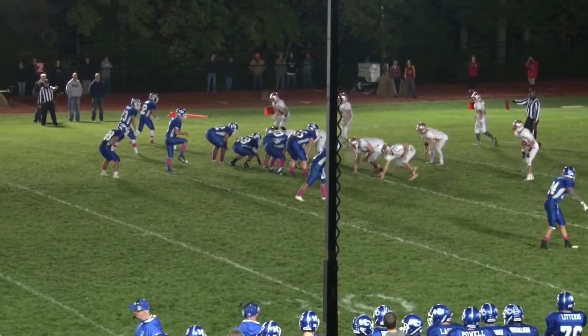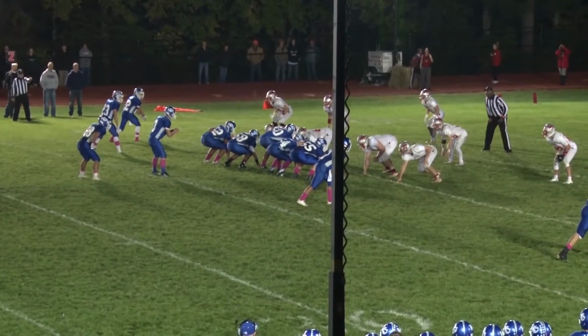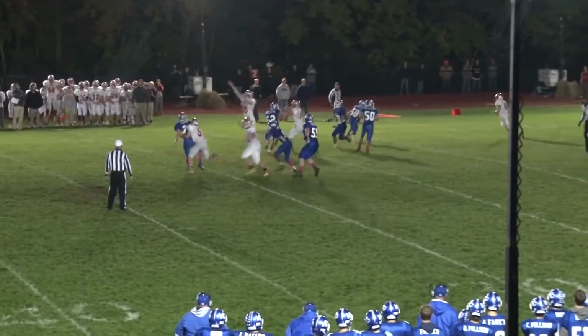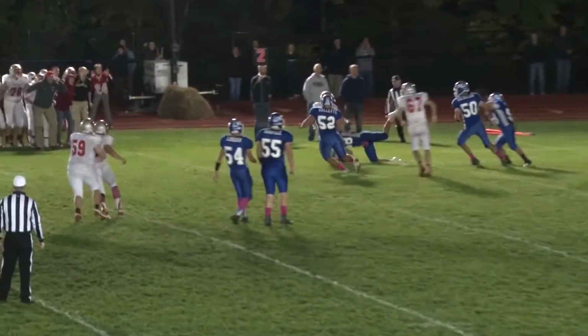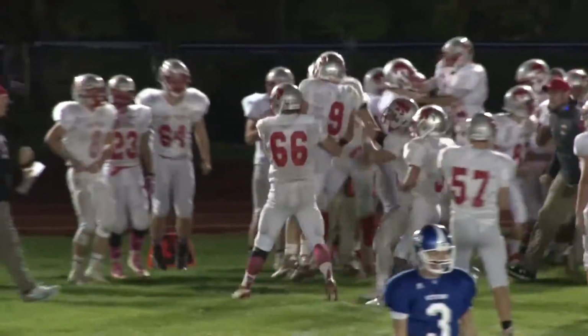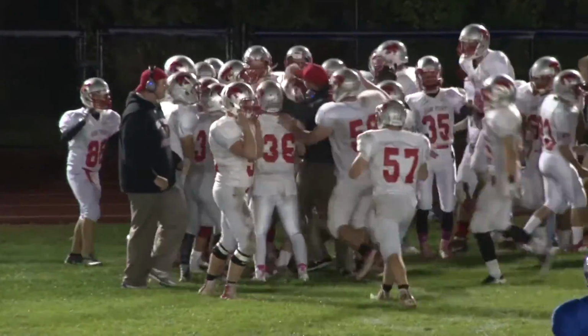All right, then the wheels unfortunately come off for the Cougars. They have a touchdown call back, get a couple more penalties, burn 2 timeouts, and they turn the ball over here as the ball's tipped to Jake Lazinski of High Point for the interception, and the Wildcats have a 14-0 lead through 3 quarters of play.